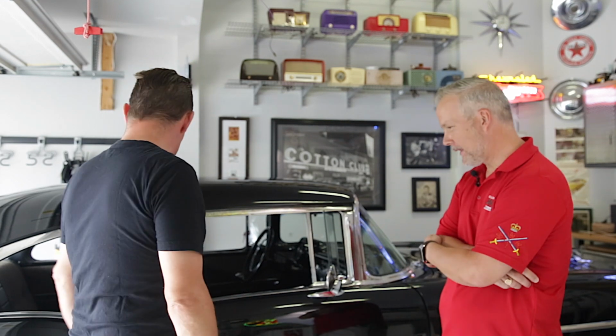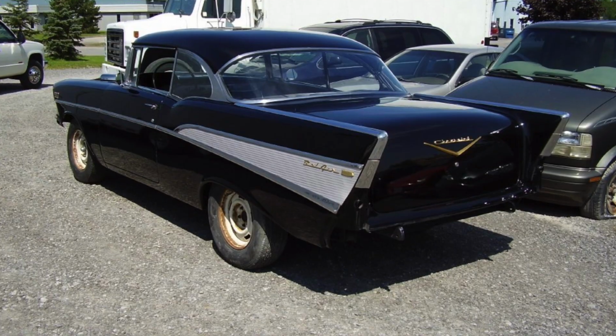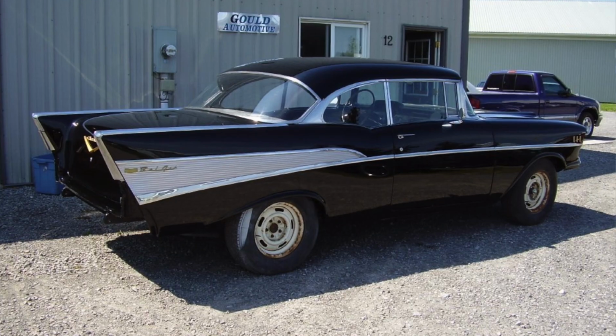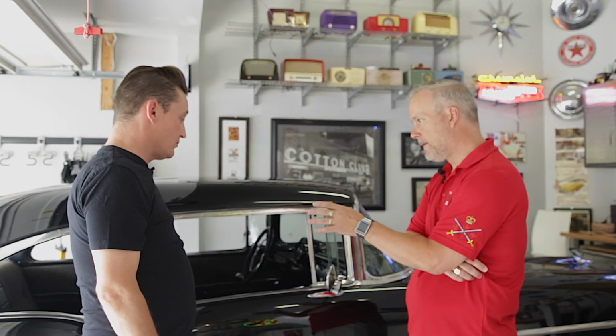So let's talk more about the restoration, exactly what you did do here. It's a full frame-off rotisserie restoration. So there's new rear quarters, new front quarters, new door skins, inner and outer rockers, new floor from the firewall all the way through to the back. And that was half the budget, just getting the body and paint done. The rest of the budget was the interior.